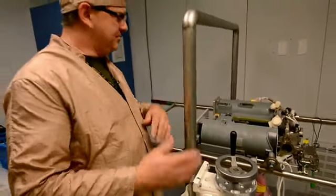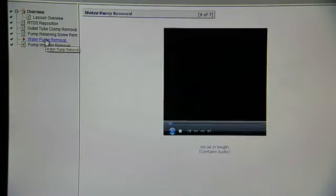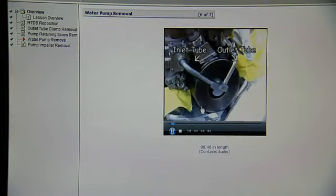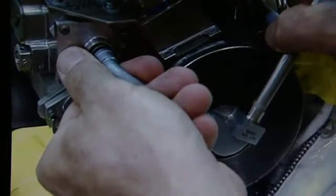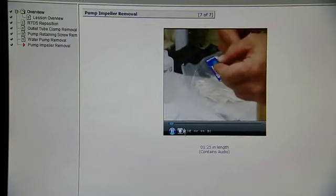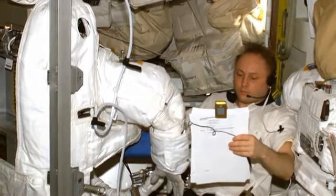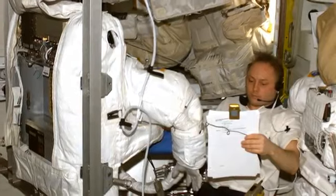Ground crews got to work figuring out how to best show the astronauts the procedures for conducting the suit repairs. After we wrung out all the procedures and got all the steps just the way we liked it, we videotaped it, we shipped it up to the crew, and by having them watch the procedure being done, it helped tremendously.